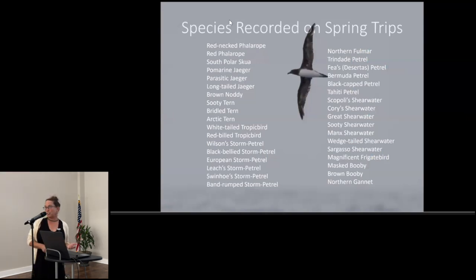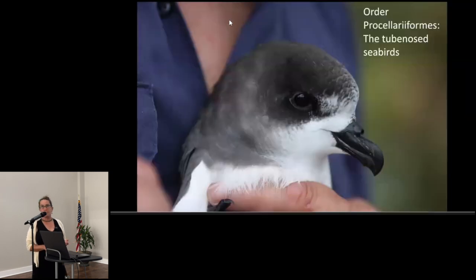So now we're going to talk a little bit about the tube-nosed seabirds. Procellariformes is the order that these tube-nosed seabirds are in. This is a picture of a Bermuda petrel. They're in the genus Pterodroma. We'll talk more about them as we go through, but you can see this tubular structure on top of the bill. So this serves a dual purpose.